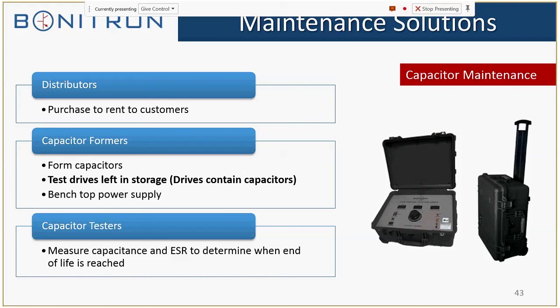The formers come looking just like this with a knob where you can set your voltage, hold it, set it, hold it for the amount of time needed for your capacitors.